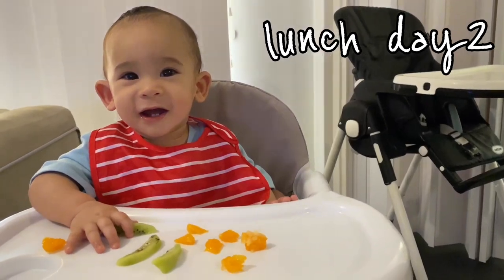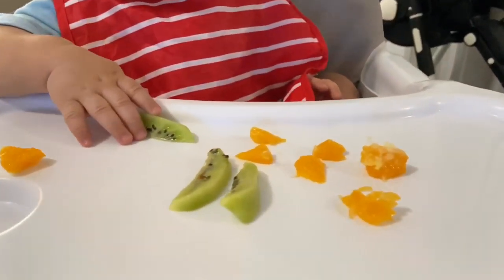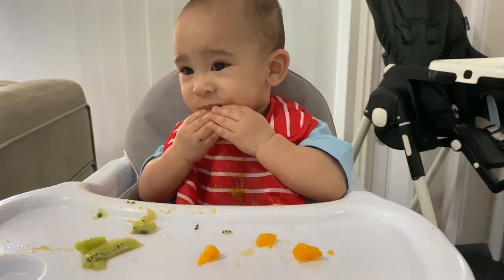Another great lunch idea is oranges and kiwi fruit. You have to make sure that you place them in the fridge before serving, so at least it will be cold when your baby eats it.